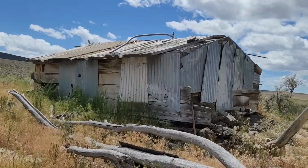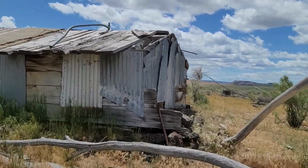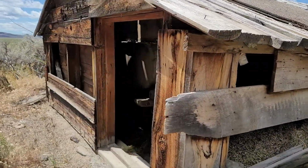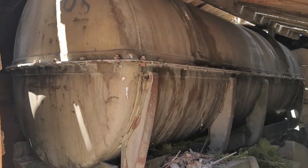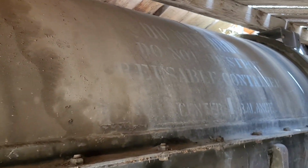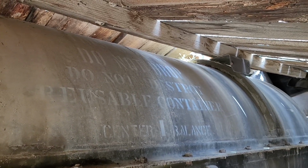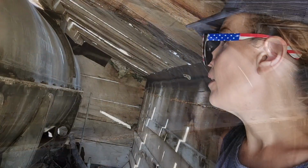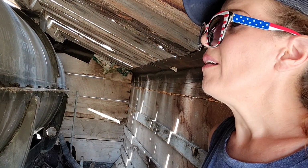Okay, wow, this is a very rough little shack. There's a pipe coming out the back. I bet it's just some kind of pump house or something. And you're probably thinking, well, this wasn't worth walking all the way over here for. Yeah, look, there's a water tank in it, but look, what does this say? Do not drop, do not destroy, reusable container. And it's got a mark for the center balance. Okay, so I'm gonna guess it was used for storing water, I guess.